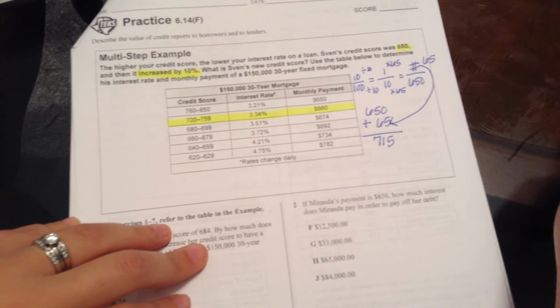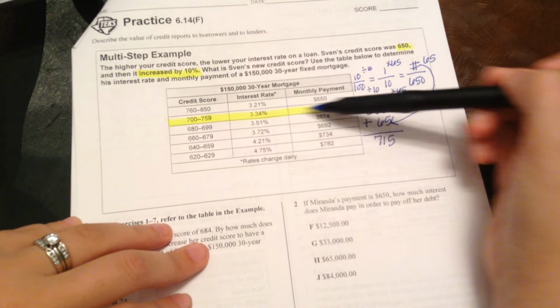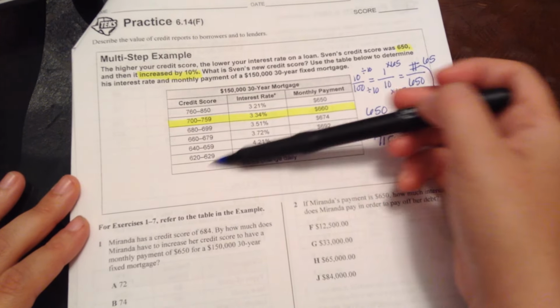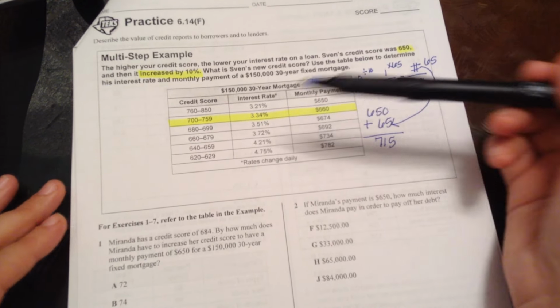Okay, so if you increase it by 10%, then you can get this. Alright, and you're actually going to have to use this little table for every problem, so you need to make sure that you're looking back for it.